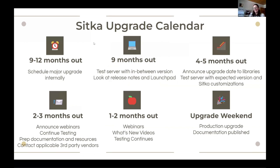So we do it a little differently. Our upgrade moves around a lot. And I actually looked at it. We've done 14 upgrades. Our first upgrade was to 1.6. And we've done upgrades in April, May, June, July, August, and October over the years. So you can see ours moves quite a bit. We've had different factors. After doing an upgrade at the end of August, we will never do August again.